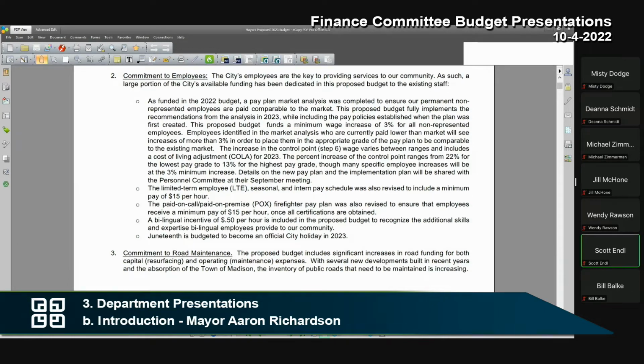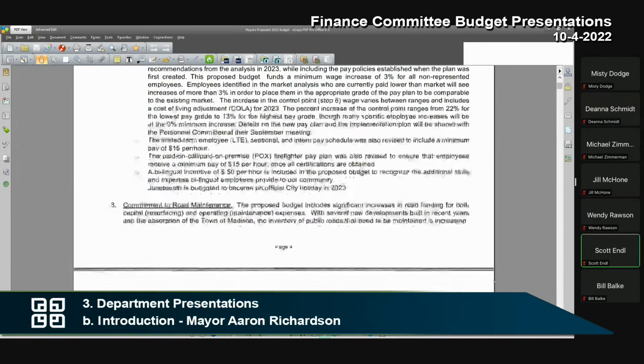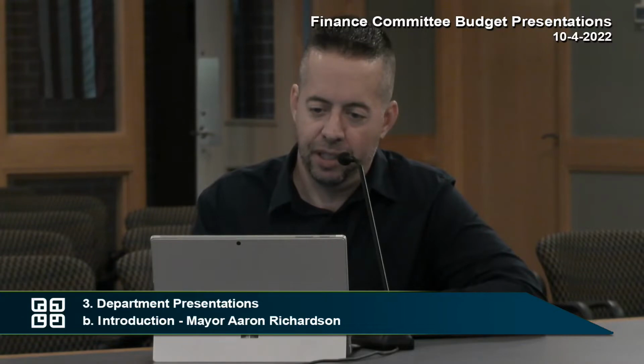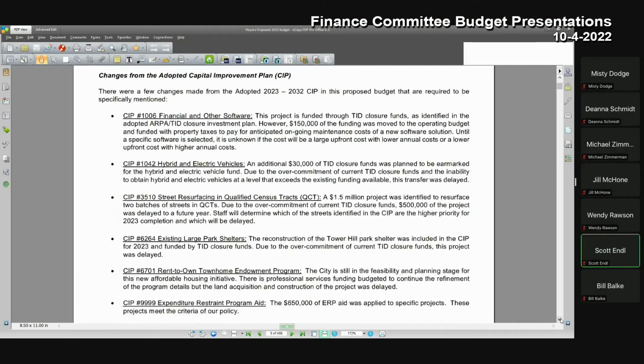Continuing the commitment to road maintenance as well, which is what I've been doing for the last few years as well. We got a lot of roads and we keep adding more. They have a lot of needs and upkeep, and Town of Madison's going to add more that probably haven't been kept up very well. So we need to keep that commitment to road maintenance and also committing to expenditure restraint. That's a lot of money. It's $650,000 roughly that we get from the state. And so I think it's important that we continue to get that, and we've done that for the last number of years as well.